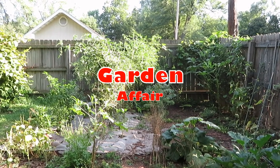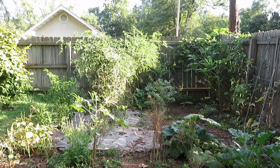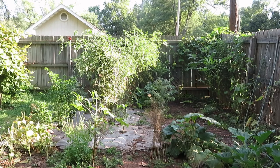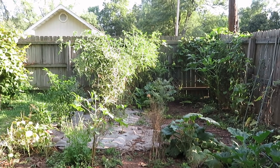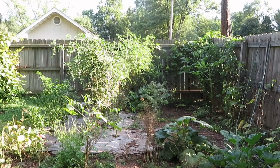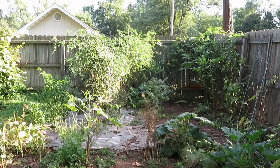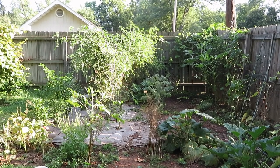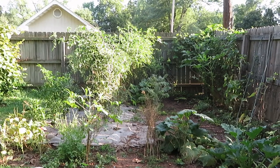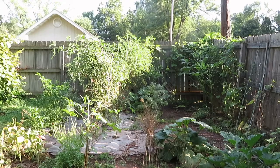Today I thought I would show you what the garden looks like. It is mid-August now, and we went through probably two months without any rain at all, and now we've gotten quite a lot of rain, enough to keep the ground moist anyway. We're supposed to get a lot of rain tomorrow, but I wanted to show you what is happening.